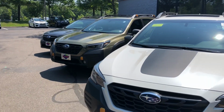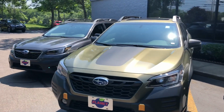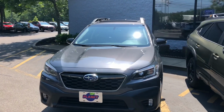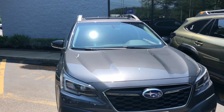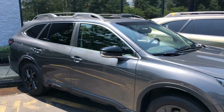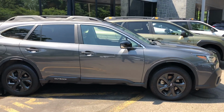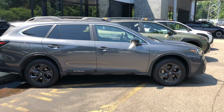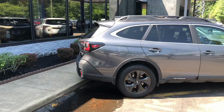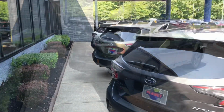Both the Wilderness and the Onyx edition have a dual function X mode. And X mode is Subaru's traction control software that mimics a low range like you'd shift into in a more truck-based SUV. And it's a pretty neat function. I've used it. And it definitely gives you more capability in the most treacherous of conditions than you would have with just the normal all-wheel drive system. Subaru says they've upgraded and retuned the X mode on the Wilderness package. So again, suggesting that if you're going to do the hardest off-road service, you're going to want the Wilderness.